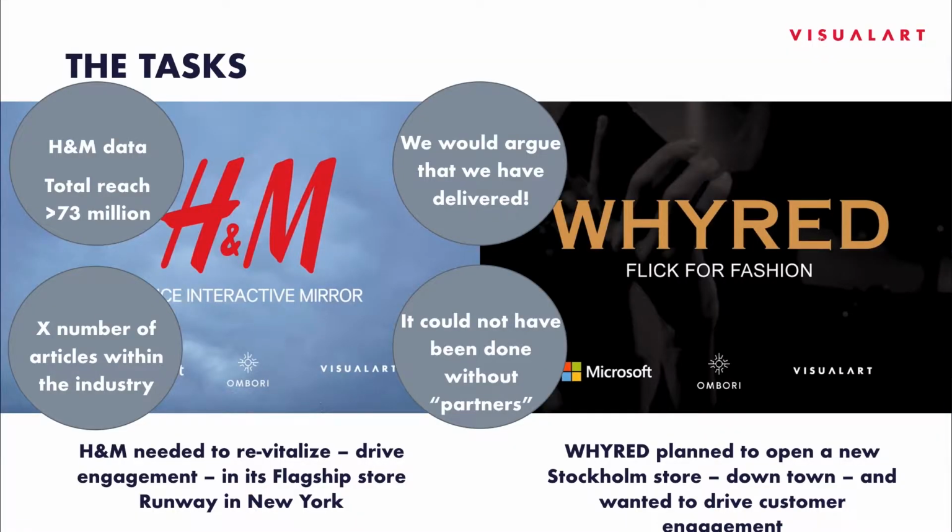And when it comes to the actual data, we have roughly 300,000-400,000 views, but the H&M PR team is saying that we have 73 million, the reach of the film as such. So that's a huge impact for them. And we have a number of articles written in this industry. So that worked. The other one probably comes a little bit later, we hope.